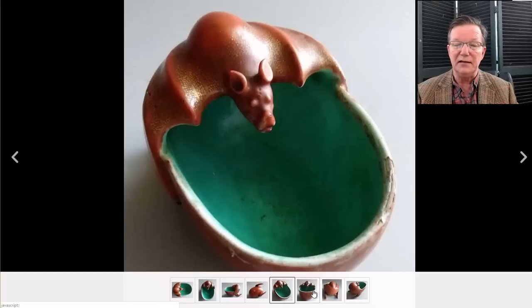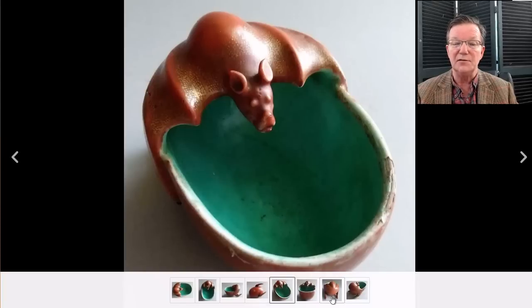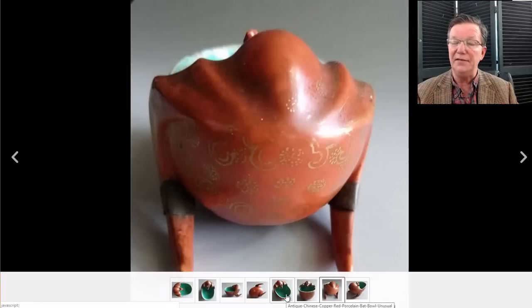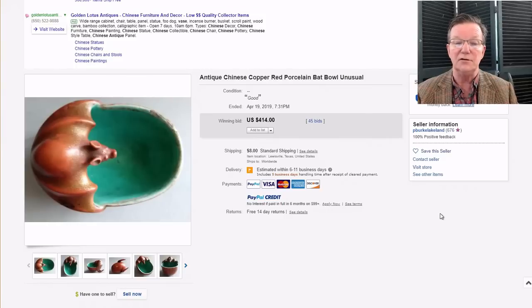And despite having a line in the bottom, a lot of fritting and loss around the edges and whatnot, and some wear to the gilding, I thought it was nice. I liked this. I like oddball things. And it did fine. It brought $414 sort of as is. All right, but that was an unusual thing, an unusual object.